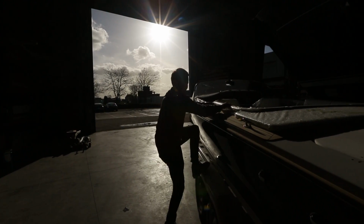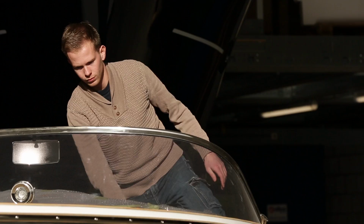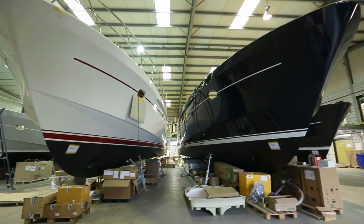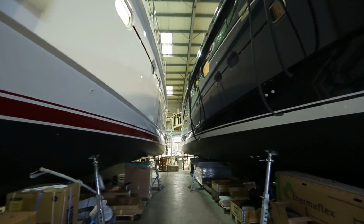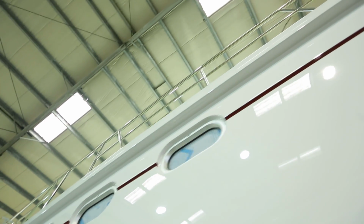I've been dreaming of making boats since I was a child. As soon as I finished school, I came here to work. I was 16 then. It is probably in their blood. The Dutch love their boats. It has been a matter of national pride over the recent 500 years.